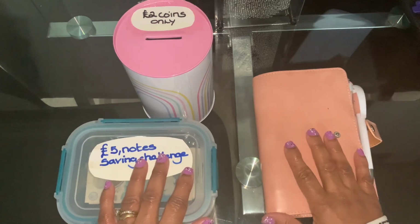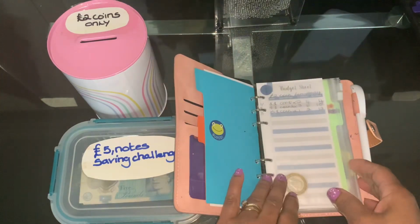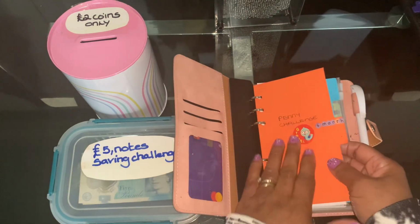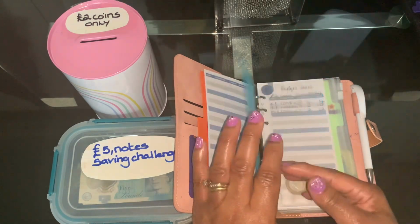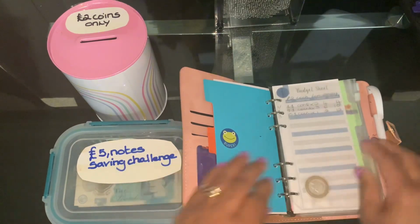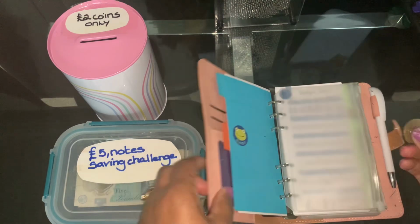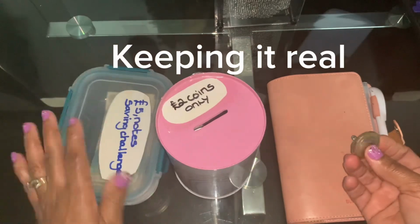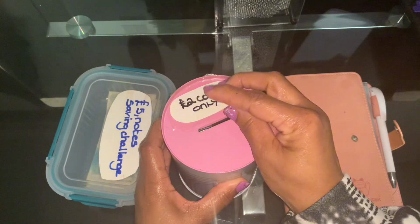I'm going to open my binder as I normally would. So here we go. I'll just show you. I have the penny challenge here, but I don't have any coins today because I banked some recently. So I'm just going to flick through. The next one would be my £2 coin tin. I only have one, and I have it in this plastic wallet. Keeping it real, I only have one £2 coin today, and I will be adding that.